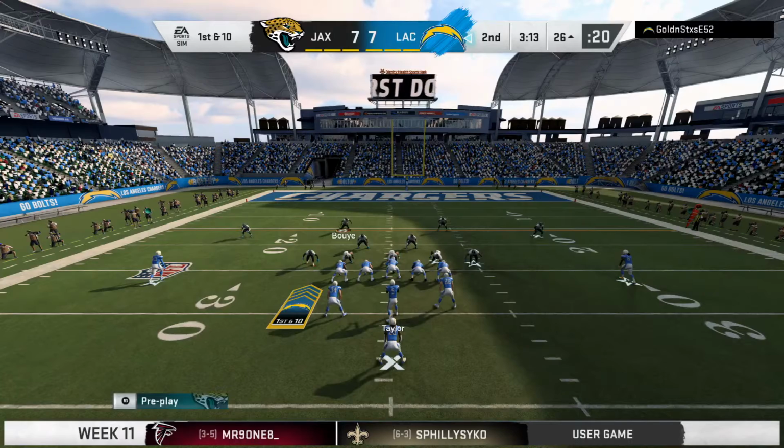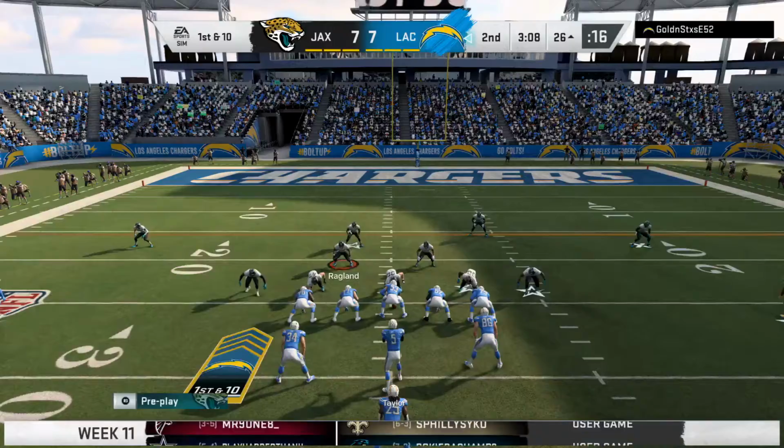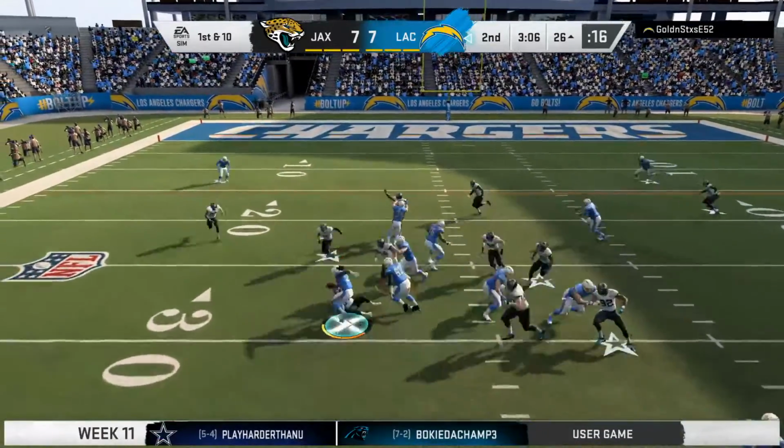Watch the screen. Watch the screen. Watch the screen. Back, back, back. Tight dog, tight dog, tight dog. Let it go. They'll run on first down.